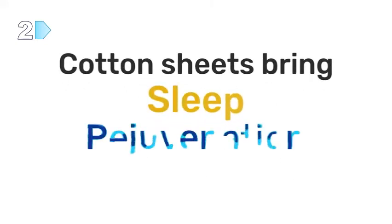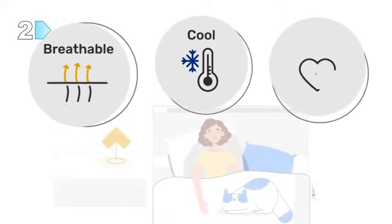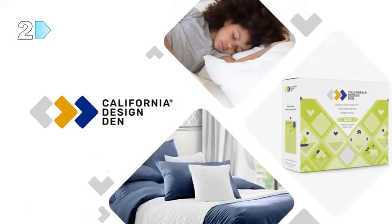When it comes to sleep and rejuvenation, switch to cotton, a fiber that is softer, natural, and healthy. Cotton sheets are more breathable, cooler, and promote a night of healthy sleep. That is why at California Design Den, we choose to make our sheets out of pure cotton.